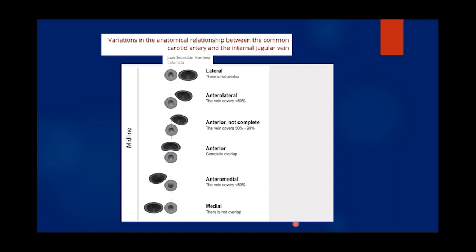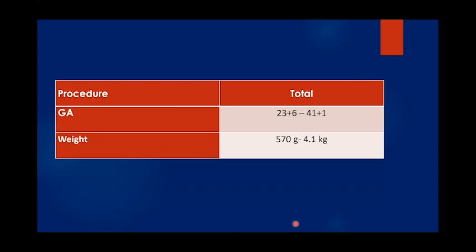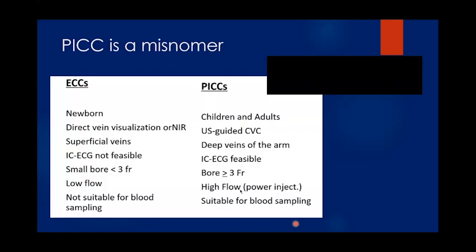and we should probably use ultrasound. In our local data, we've done several ultrasound-guided PICs and PIVs and peripheral lines, and the success rate is around 95%. Small size with time is challenging, but around 570 grams is doable. I'm sure other people have also done smaller babies.